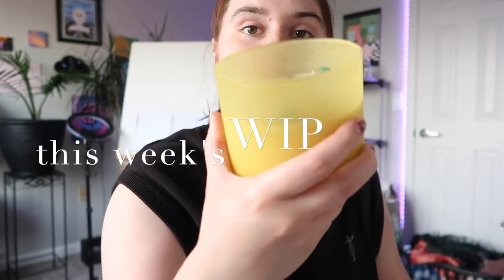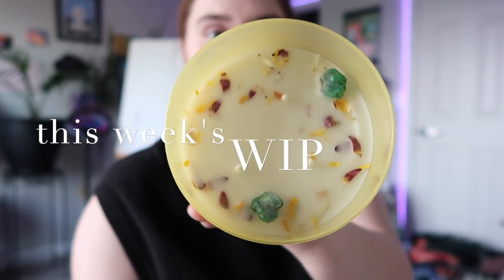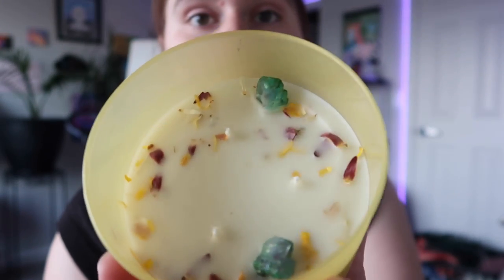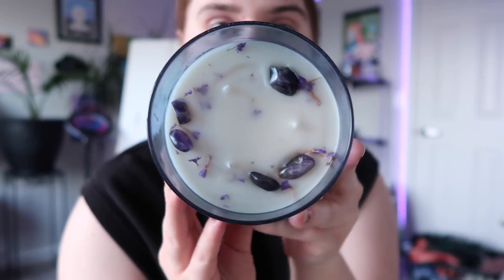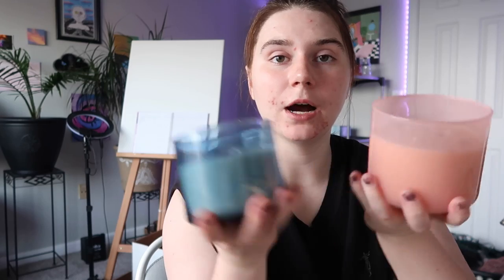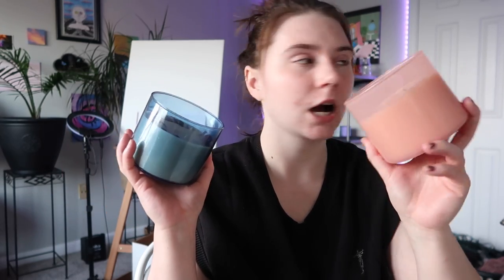This is lime margarita fragrance candle with two of these green aura crystals. This one is blackberry amber, and it's got some amethyst tumbles in there. I do paint the jars, so I will be covering this up. Last but not least, cherry tobacco. These burn for about 52, 53 hours, I think.